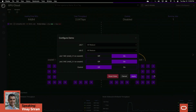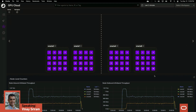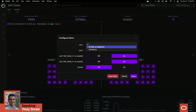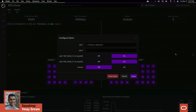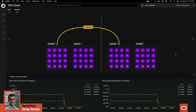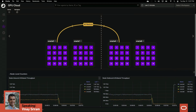So what I'll do now is prepare the next demo, which is to show Clockwork's solution of recovery for link flaps. So what I'll do first is I'll start a job that doesn't have Clockwork solution, just to establish a baseline for what happens when we're not turned on. So at the very beginning, all of the NICs are up, all of the NICs are healthy. So the moment that I turn on this job, traffic will start again, and the job will run at some throughput. So once again, this is an example of a collective that's commonly used in LLM training, which is all reduce. This collective is running between Oracle 0 and 4, and as you can see here, throughput shoots up.